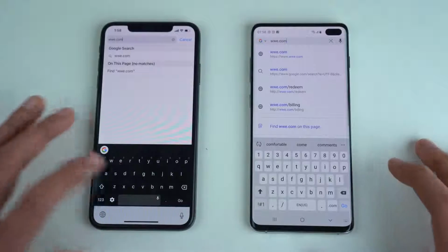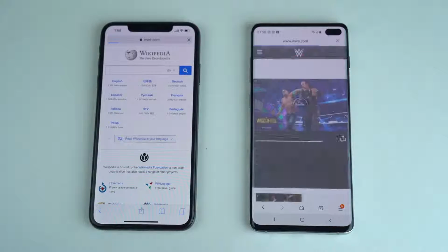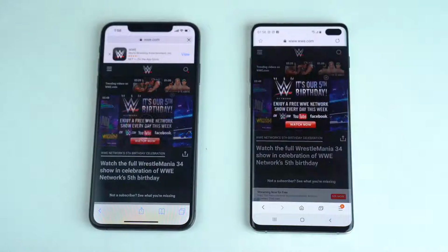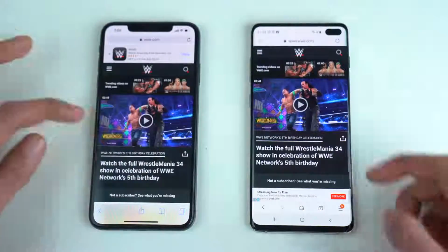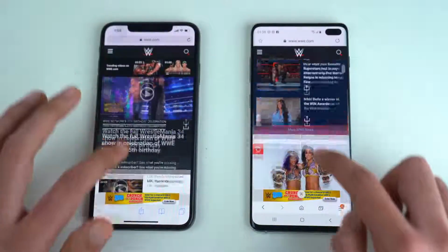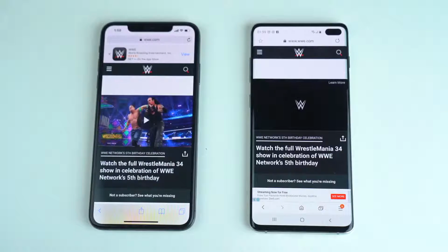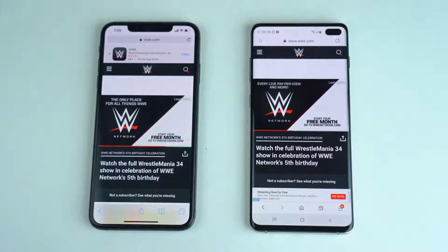So next up we have the WWE.com on both phones. Let's see. Okay, Galaxy S10 Plus is done, followed by the iPhone XS Max. So that is really fast performance. Again, just a little bit differences here and there. If we scroll down, looks really smooth on both phones. No issues whatsoever. Just gonna quickly play this video on both phones and see which one does it faster. And I think that is faster on the iPhone XS Max.